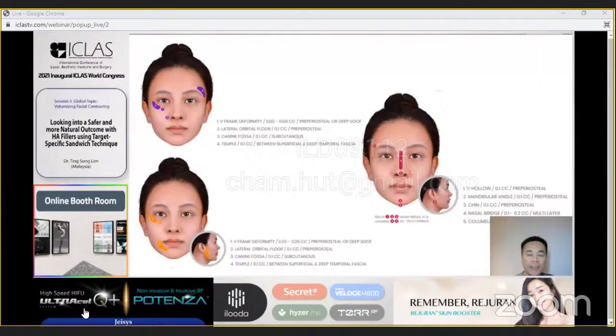When I talk about rheology, I can divide fillers into 3 different types. The first is one with a good projection capacity, but at the same time it doesn't have too high a G prime, so it's not hard. It blends in very well. So these are great around the eyes. You put it in the deeper structures of the V-frame deformity, the lateral canthal area, you can place it in the canine fossa, and even at the temple.